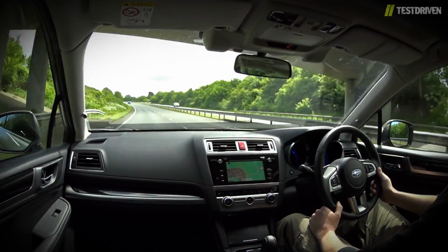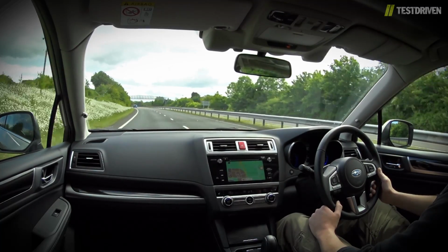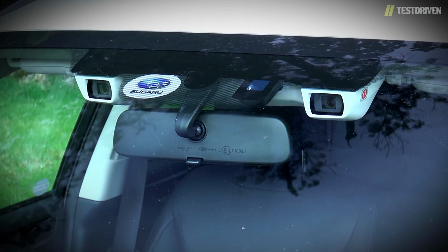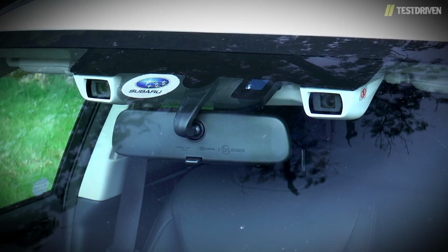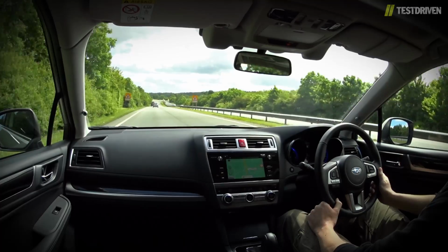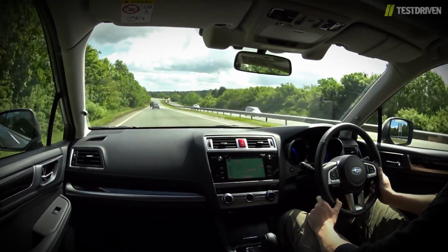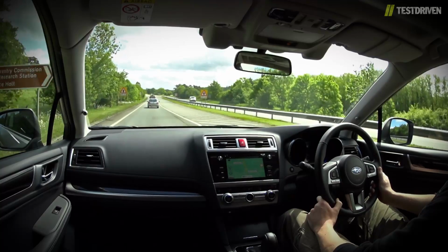Also new for this year is Subaru's EyeSight system, although it's only available on cars with Lineartronic transmission. It uses a pair of cameras mounted by the rearview mirror to detect other vehicles and obstacles up to 110 metres ahead, and it can take control of the throttle and brakes to help avoid a collision, but the system also adds functions such as adaptive cruise control, lane departure warning, and a few others.